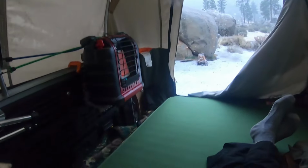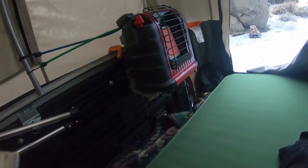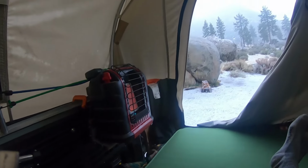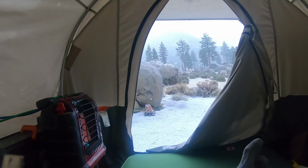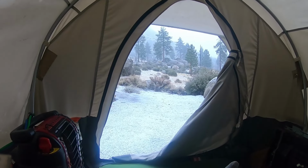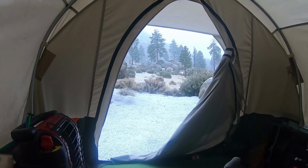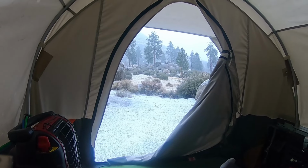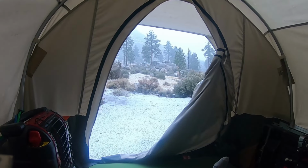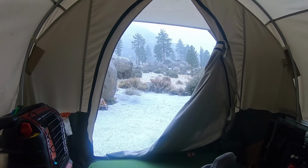I've got my X-Ped mattress right here on top of my standard moving blanket. And I had a really, really comfortable night's sleep waking up to that. Look at that. It's accumulating pretty quick. Should be a pretty fun exit from camp whenever I decide to do that today. It's just so pretty, I'm gonna enjoy it for a little bit.